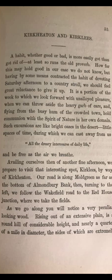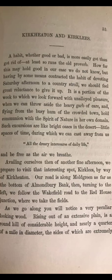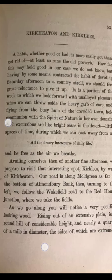Where we take to the fields. As we go along, you will notice a very peculiar looking wood. Rising out of an extensive plain is a round hill of considerable height.